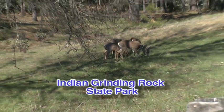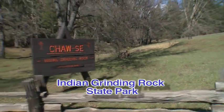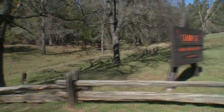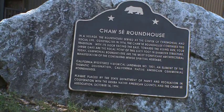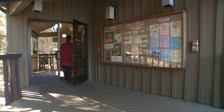But these deer are descendants of the very animals that were central to the existence of the Maidu Indians, who lived in this area called Chaw'se. Begin your visit by starting in the museum, which is a replica of the Roundhouse, which served as a sort of community center for social and ceremonial events.